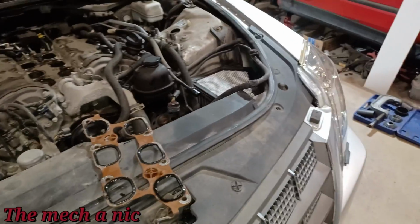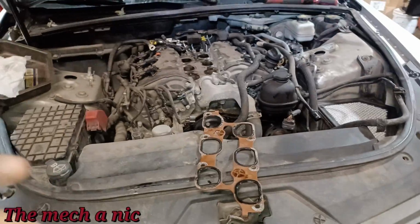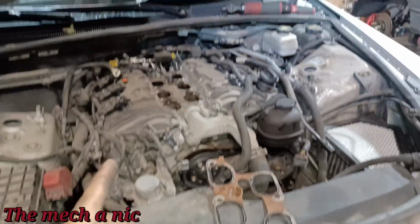Now, before I took off the intake manifold, I wanted to do a smoke test on this thing. The reason for that is because I've actually had a car where I had a single cylinder misfire, right?